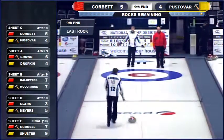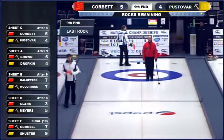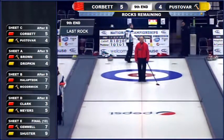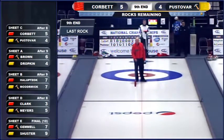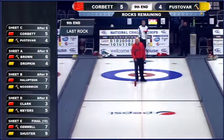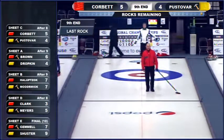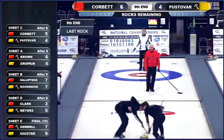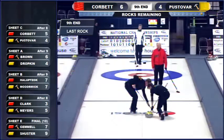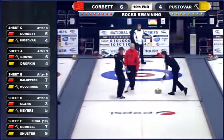So up two. Brandon's game plan is to throw one through, maybe two through, see where Paul puts this. Game must be over on A. I don't see any rocks in the house. All the players are kind of just meandering down the end of the sheet. Just very comfortable pace. Brown must have closed out Dropkin there. So a couple of things that needed to happen for tiebreakers are starting to happen.